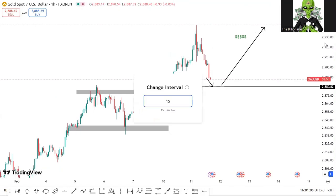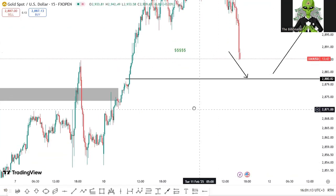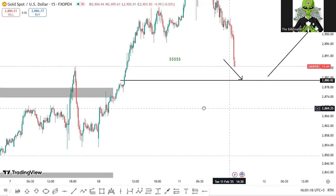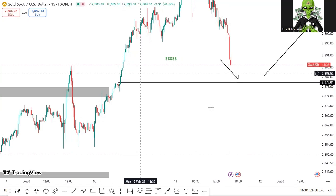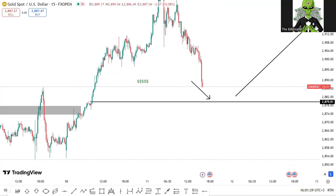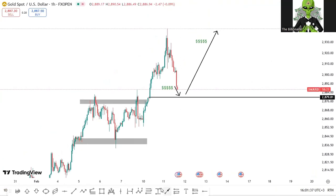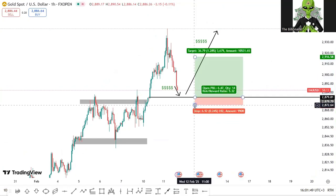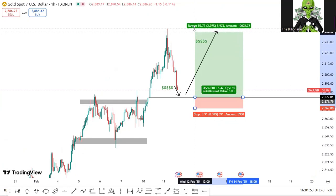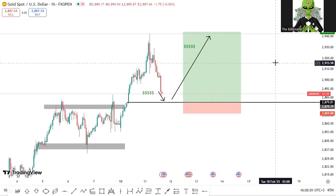Just going to drop down to the 15-minute time frame in case there is any other hidden information that is interesting, but nothing else really. It's the same level. Maybe if I just adjust this order block a little bit right here, and I guess this is all I have for gold. All that's left to do is plot my entries, and my take profit level will be up here.